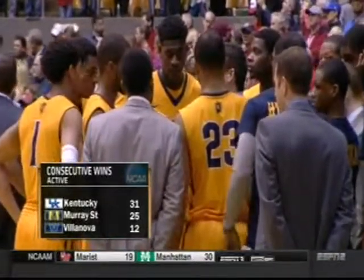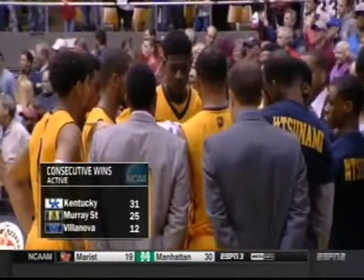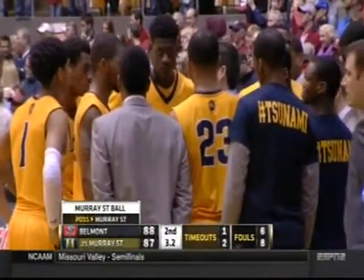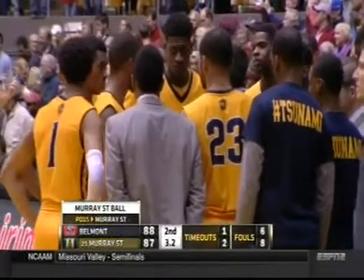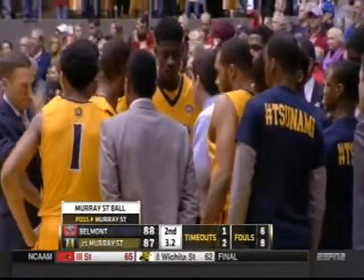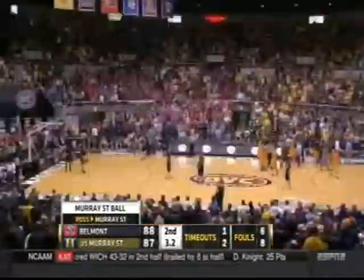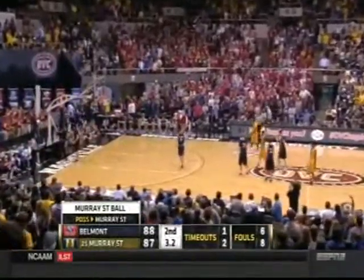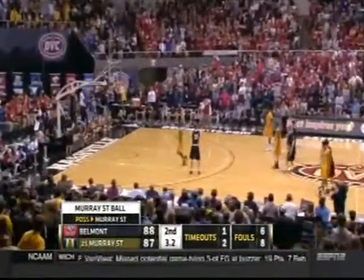Just the 5th undefeated regular season in conference play in the OVC over the last 67 years that this conference has been in existence. This is a proud program with 24 OVC regular season championships and 15 OVC tournament championships. But right now, in the present, their NCAA tournament hopes hang in the balance.